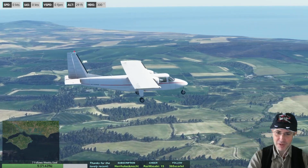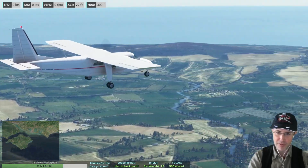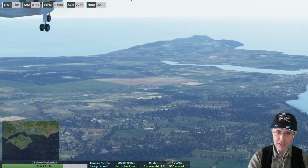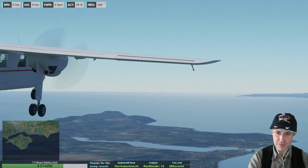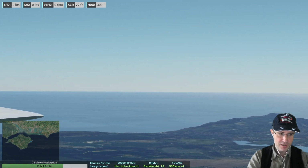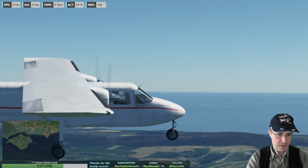An interesting thing to me, look at the shape of the wingtip. There's a little bit, it flips up a little. I never noticed that about this airplane before. The back here flips, it turns up a little.